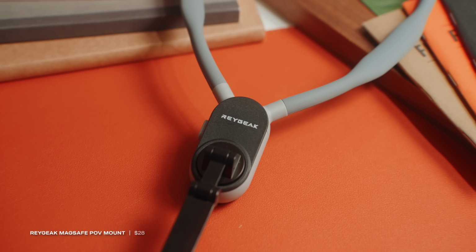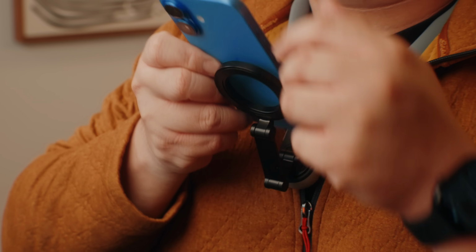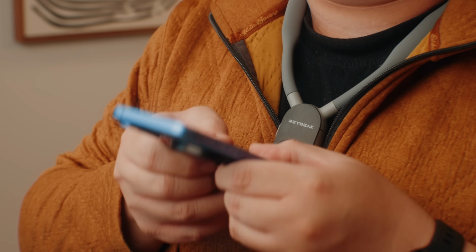And both also have another USB-C port for pass-through charging, which is nice. So this next product is actually becoming one of my favorite accessories when it comes to filming with my iPhone, and this is the RayGeek MagSafe POV mount. What's awesome about this device is that it's a way for me to mount my phone around my neck so that I can get those sweet POV shots.